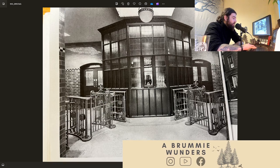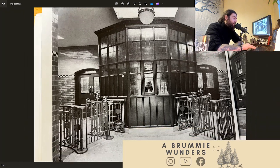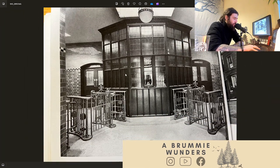Sad. There's the two entrances to the swimming baths, and just on the left there, I believe, would be the Turkish baths, which I believe have all been destroyed now. I don't know what's going on with that building, actually.